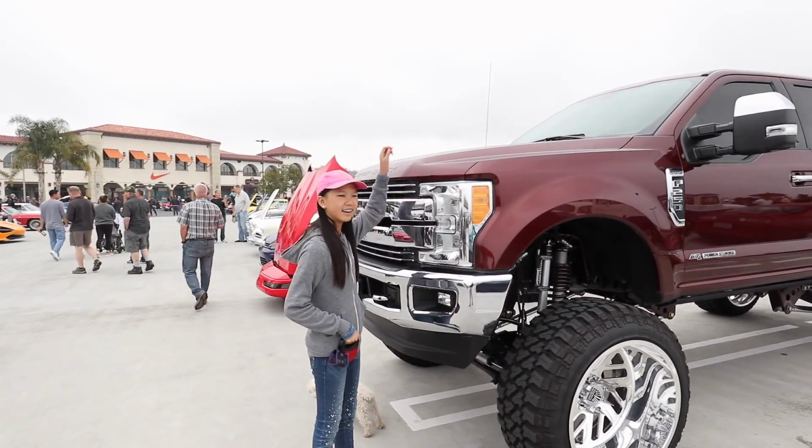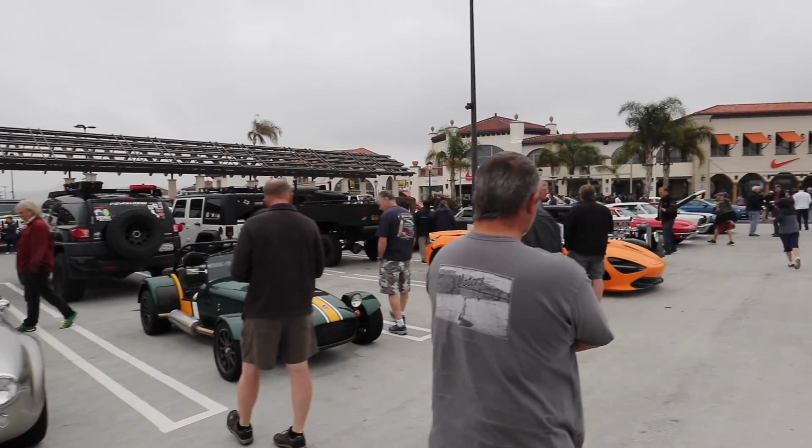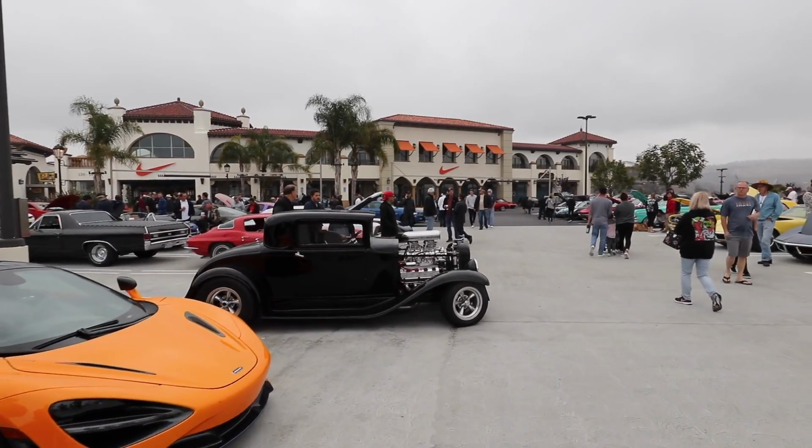That is so tall. We have a Cobra, we have a Chat M7, and my favorite supercar, the McLaren 720, with a beautiful orange next to this beautiful hot rod too. Wow.